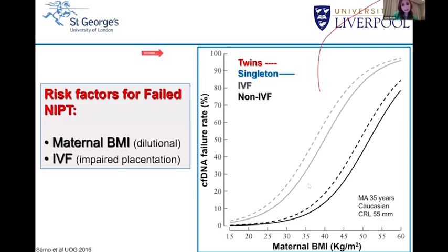And this is data for a woman who's 35 years old, Caucasian, and the fetus has a crown-rump length of about 55 millimeters. And if you, for example, draw a line here, if a woman is obese, with a BMI of 40 kg per meter squared, the failure rate, if you have a twin pregnancy from an IVF conception, is actually close to 50%.